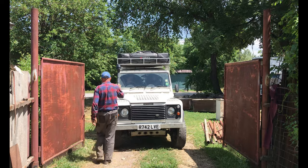Thank you. We've just said goodbye to Nikolai and we're heading out of Bishkek now towards Issyk Kul. And Fleur's also found a really cool canyon that we're going to stop at along the way.